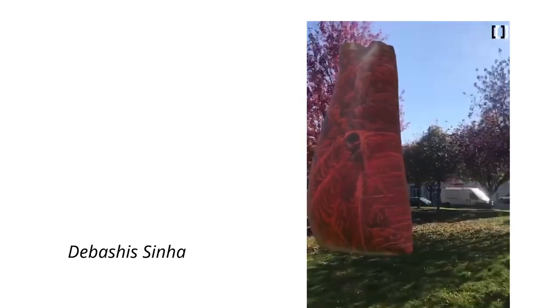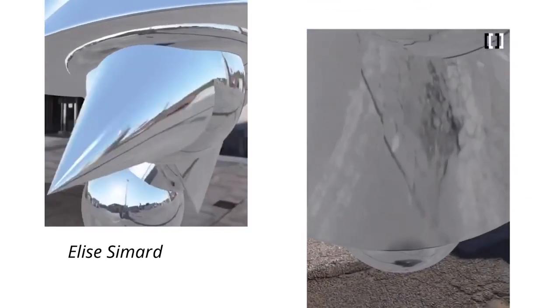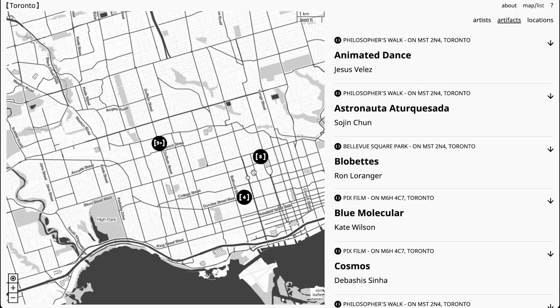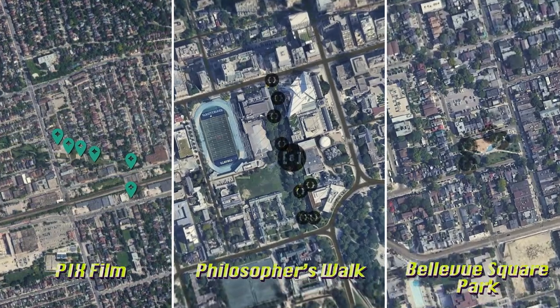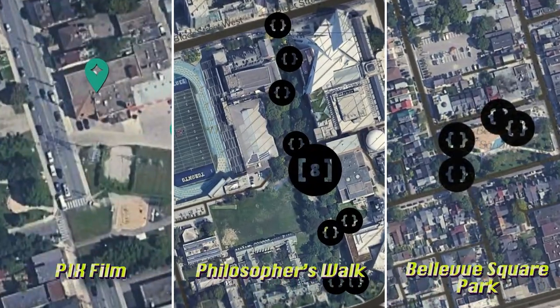The process of integrating a practice into this new technology of augmented reality is an eye-opener, and people really embrace it in a very positive way. At the end, we had amazing results. That's the first project that we did, called Movement Toronto Vienna. There were 9 artists, and they're all placed in the surroundings of Pix Film. There's a beautiful corridor of parks, so we used that corridor to place the artwork.